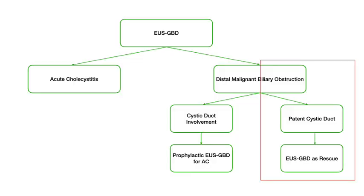This technique should therefore be distinguished from EUS gallbladder drainage in the setting of acute cholecystitis, and should also be distinguished from the prophylactic gallbladder drainage that has been proposed in case of cystic duct involvement by the tumor or cystic duct occlusion by the placement of a fully covered self-expandable metal stent during ERCP.